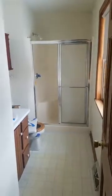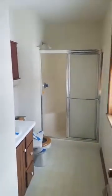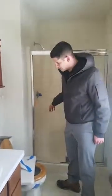Master bathroom. Alright, got a toilet. Got your shower. And, oh, I didn't notice that before, over here you got something to put your shampoo on. You want to put your foot up there if you want to sit down. Whatever your heart desires in the shower.